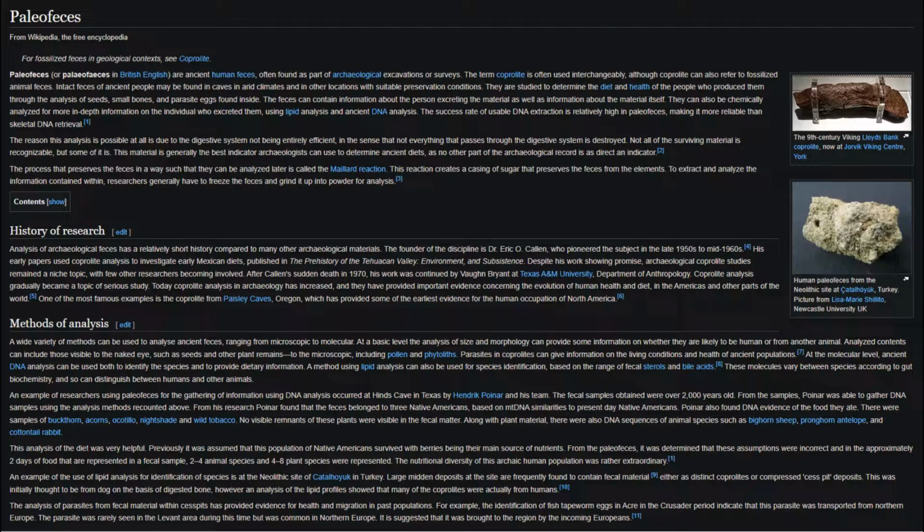They can also be chemically analyzed for more in-depth information on the individual who excreted them, using lipid analysis and ancient DNA analysis. The success rate of usable DNA extraction is relatively high in paleofeces, making it more reliable than skeletal DNA retrieval. The reason this analysis is possible at all is due to the digestive system not being entirely efficient, in the sense that not everything that passes through the digestive system is destroyed.